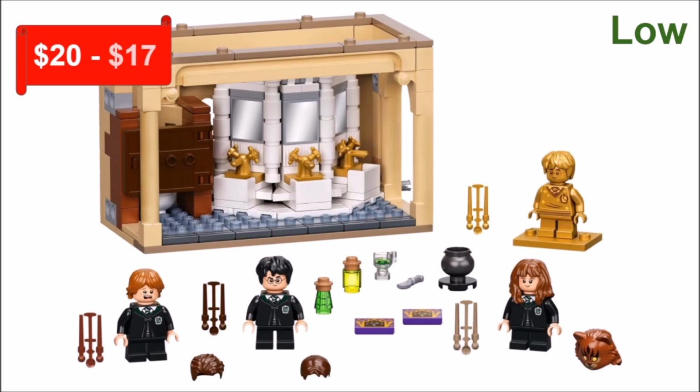I'll probably open the box, take the figures out, put them in plastic bags so they remain new, put them in a safe or whatever, and just pretend I don't have them. Then in 4 or 5 years' time I'll probably get them out and sell them for $5-10 each, and get my money back. And with the rest of the set I'll just part it out and try and get $5-10 out of it, and yeah, easy money.